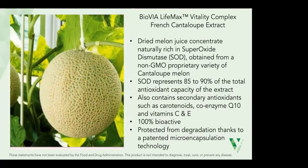So the last one of these three that's in the BioVia complex that I want to talk about is a French cantaloupe extract. This is really interesting because it's rich in SOD, again, superoxide dismutase, that is obtained from a non-GMO proprietary strain of cantaloupe melon. The SOD again is standardized. Again, this is the one that's 100% bioactive, standardized to 85 to 90% of the total antioxidant capacity. And then secondary antioxidants are carotenoids, CoQ10, and vitamin C and E.